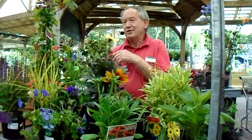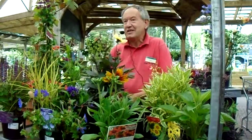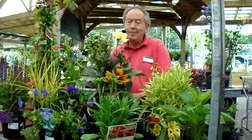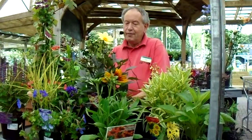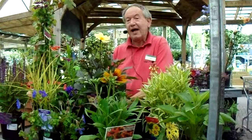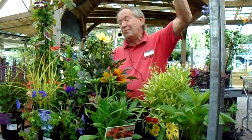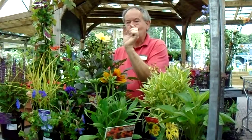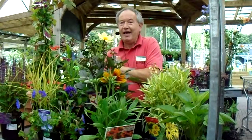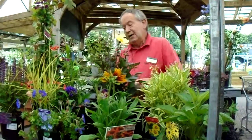And dahlias, they come in such a wide range of flowers, from single ones like this up to large flowers about the size of a dinner plate, all shapes, all colours apart from blue. The original name for dahlias for the Aztecs meant water cane, because the original dahlias grew sort of 3-4 metres in height, and the stems were like a cane, and they actually used the cane to carry water pipes between the housing.